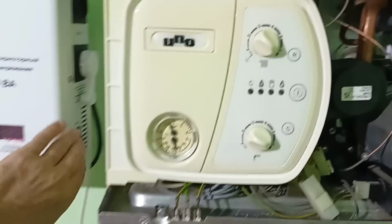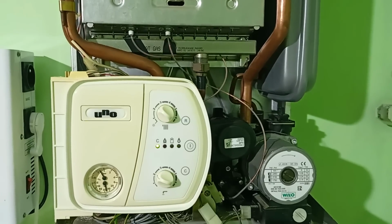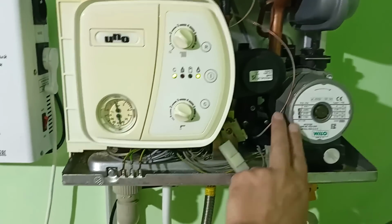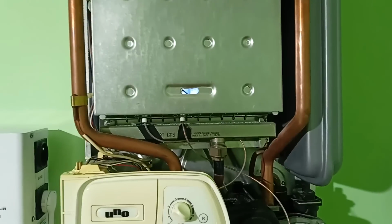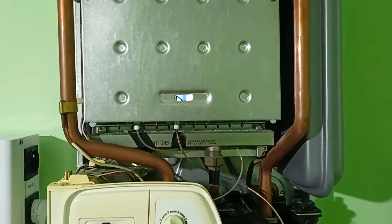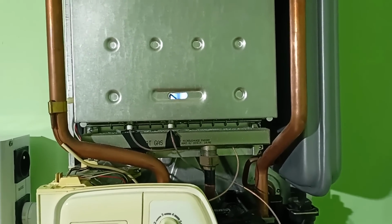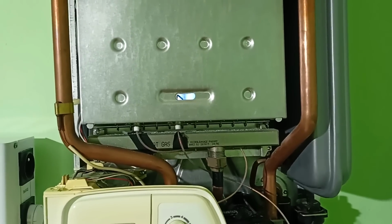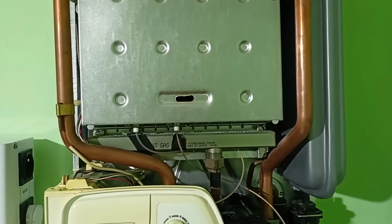Now let's turn on the boiler. Are we watching how the boiler works? The pump turns on, the fan turns on. The ignition works, the boiler lights up. And as you can see, it doesn't turn off. What could cause a flame error? At the moment it turned off because it was initially heated.